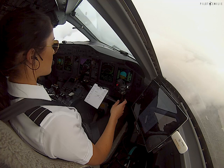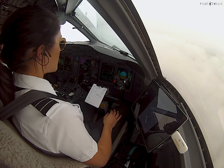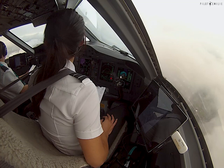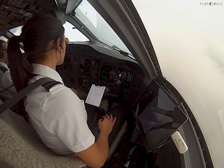Encore 3100, contact arrival on 123.85. Arrival 123.85, Encore 3100. Encore 3100, turn left heading 010, cleared the approach, runway 35 left. Heading 010, cleared approach, runway 35 left, Encore 3100.